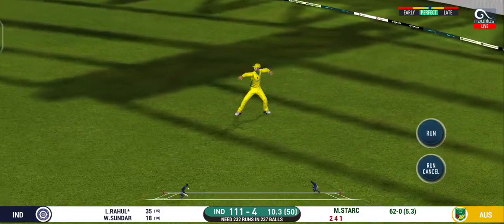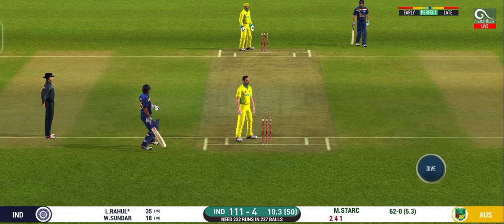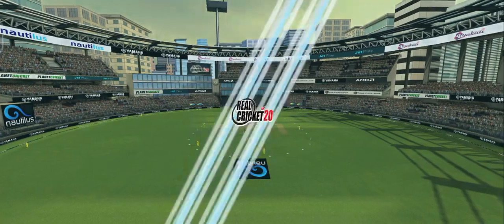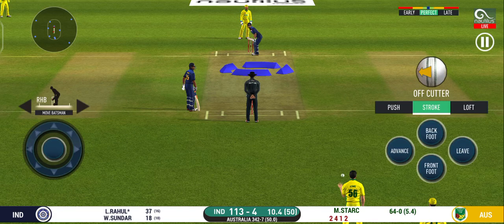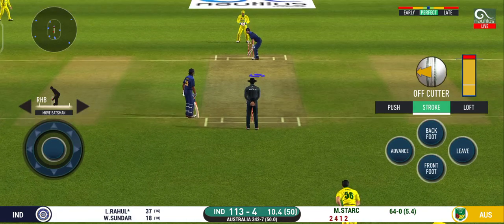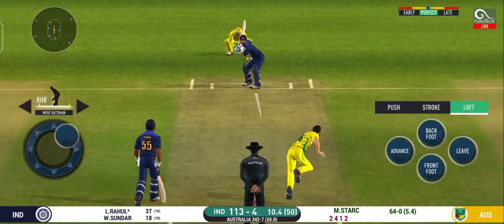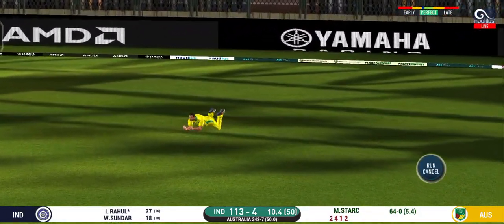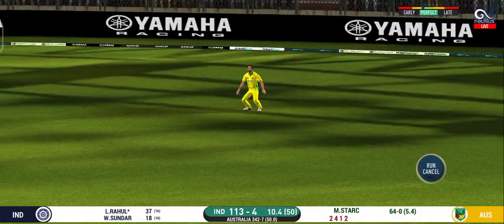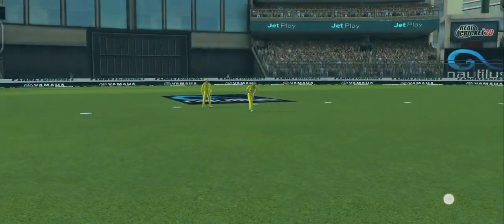That was a quick single. Nice running between the wickets. They're converting ones into twos and twos into threes here. That is excellent running. Got the elevation right, but he couldn't time it too well. That is a good catch in the end.